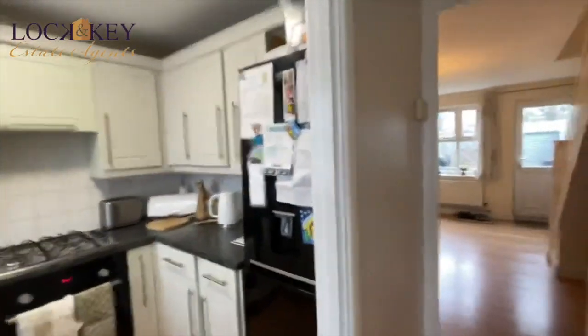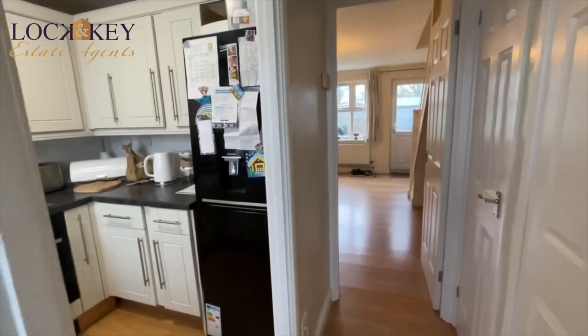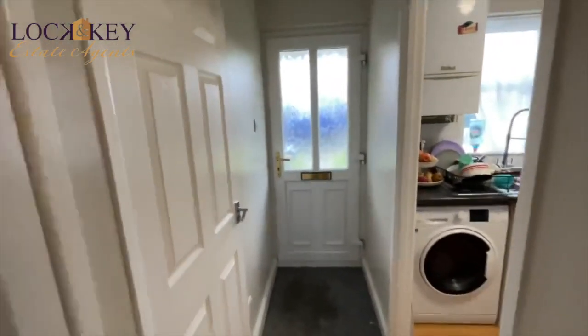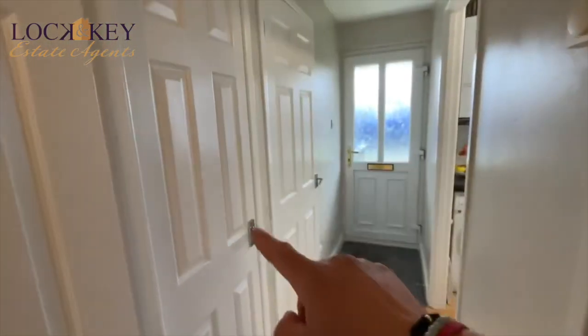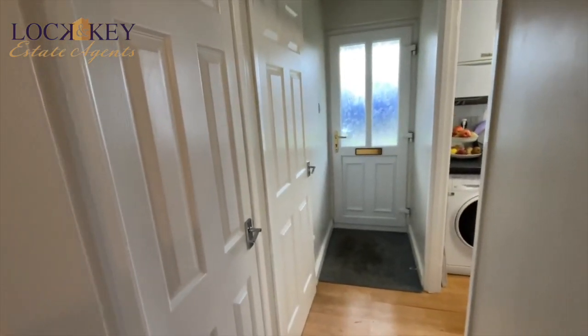And then immediately you're greeted to an entrance hall. I'm just going to close the door behind me. And you've heard it many times as I just walk to the end of the corridor and hallways and entrance halls. I always turn the camera around just so I can show you the entrance door that we came into. There's a decent storage cupboard here that goes under the stairs, so it's great to put your bits and pieces away, ironing board, shoes, whatever.